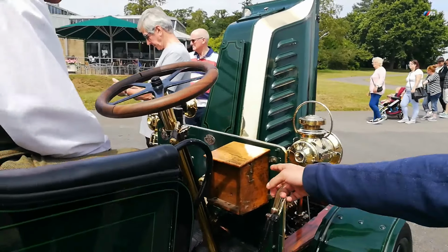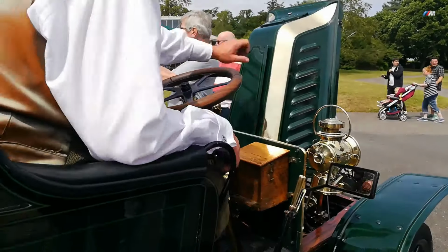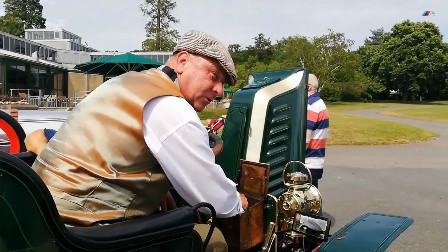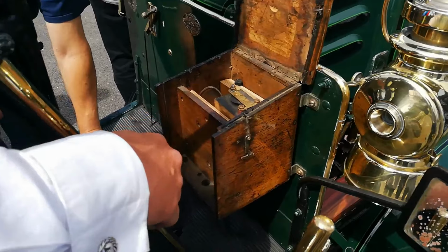Is that your glove compartment? No. That's excellent, man. When we break down, right? When we didn't have mobile phones then, right? So yep, we open that. No way. For the AA. No way, man. You're the basic telephone in the car, man.